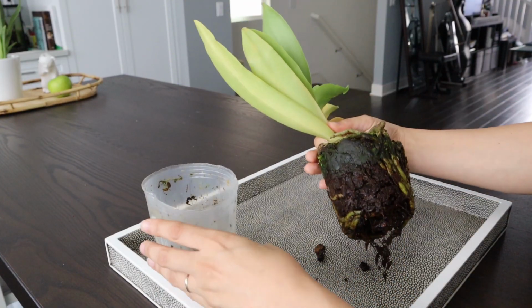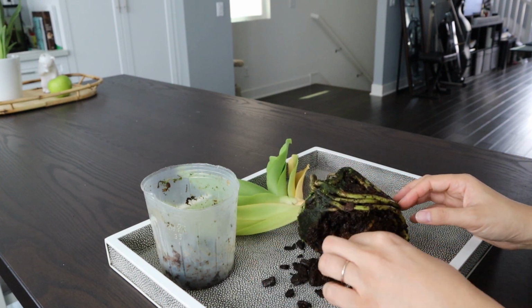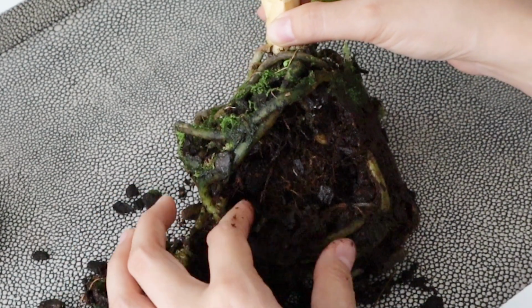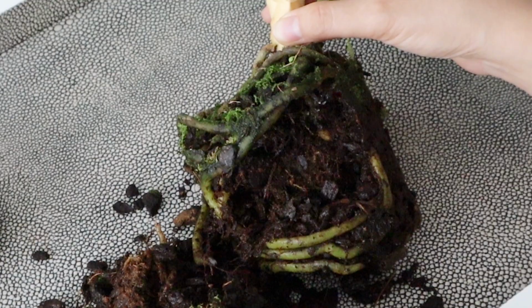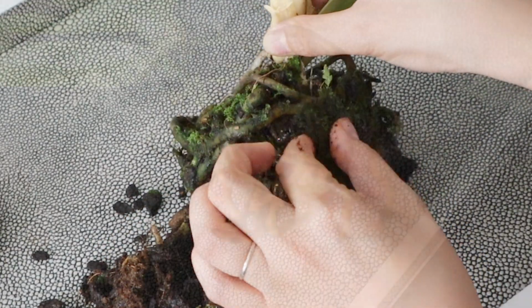So I'm going to be repotting this orchid, and I have no idea what to expect. Okay, here it goes. Coming out of the pot, it's very moist and very wet. It looks like there's some bark in here, and there's a sphagnum moss plug too. Oh, there's bugs in here. Okay, I'm going to remove the media, wash it off, and then I'll be right back.